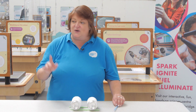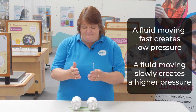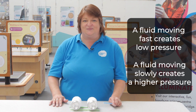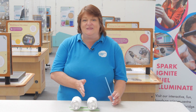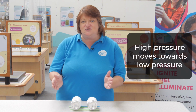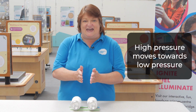Bernoulli's principle, which we mentioned earlier, states that a fluid moving fast creates low pressure and a fluid moving slowly creates a higher pressure. Air also behaves like a fluid. When we blew between the cans on the straws, we were reducing the pressure between the cans. High pressure moves towards low pressure, and the pressure forced the cans together.